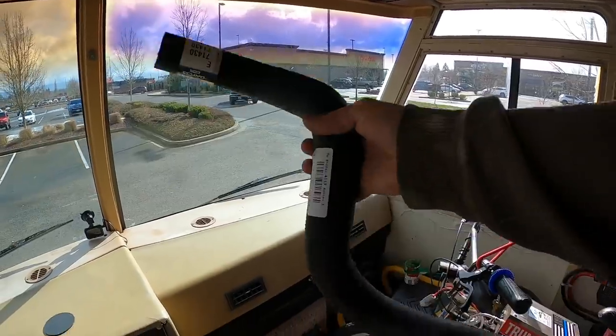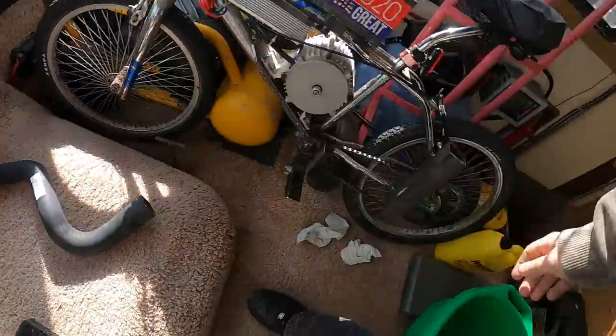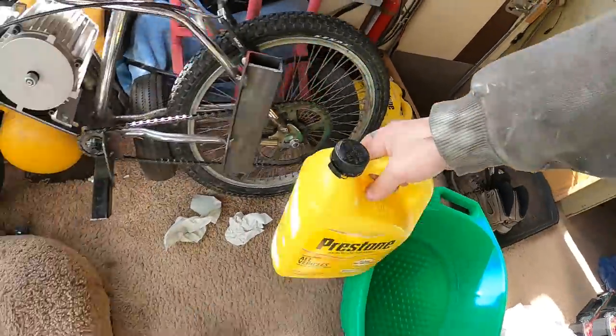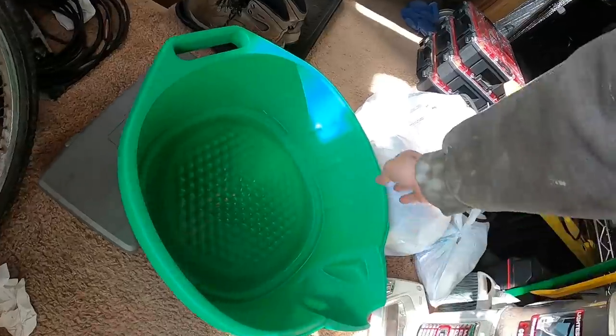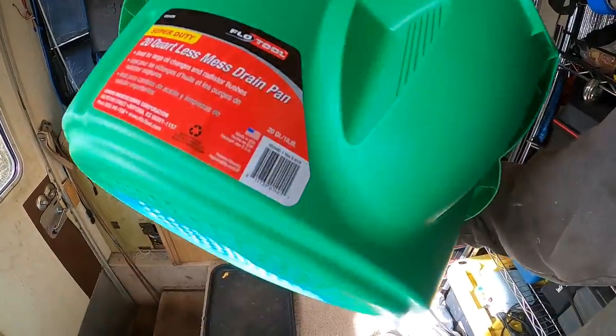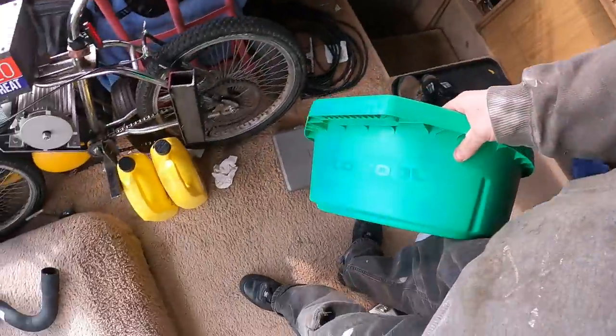Alright, just picked up my radiator hose. Matches up perfectly. Got a couple things of coolant. Probably need a bit more than that, but it's all I can carry with me. Along with a new drain pan. Good quality.